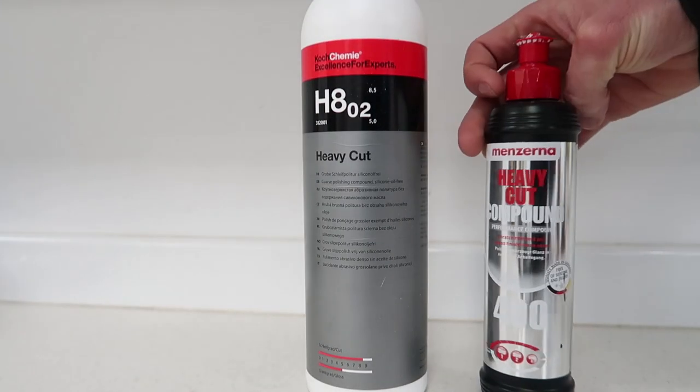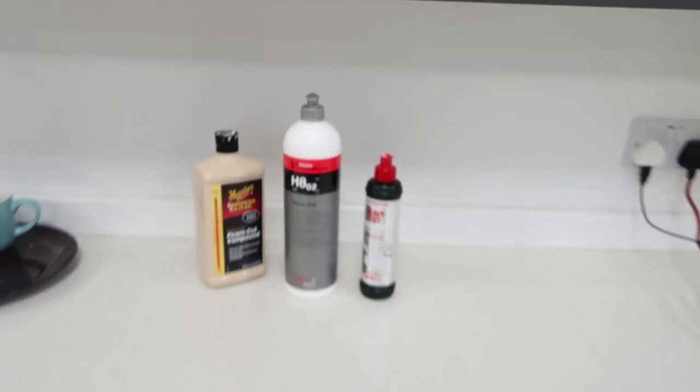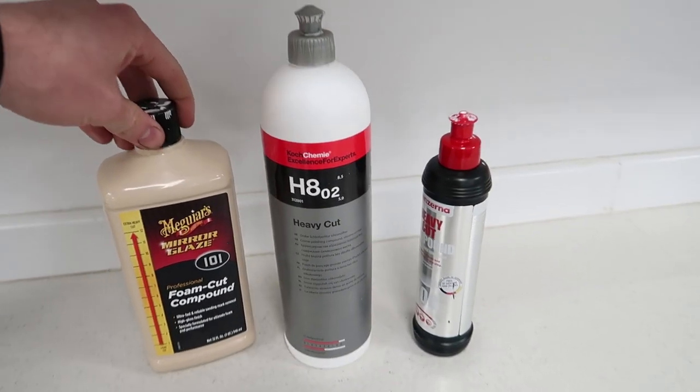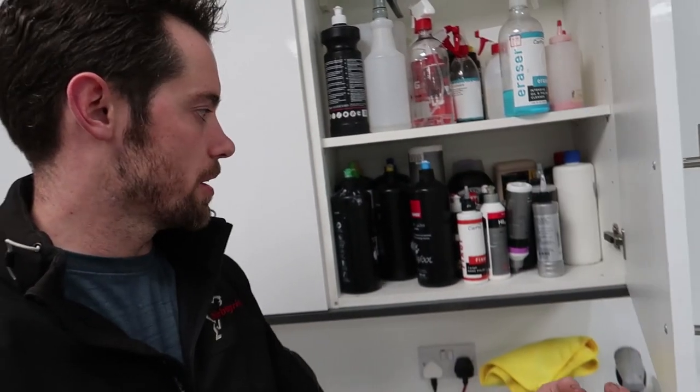So one of the questions that I'm always asked: what compounds and polishes do you use for corrections? For the most part, these are my three go-to compounds: Koch-Chemie, Menzerna, and Meguiar's 101. There's so much available out there on the market now, it's difficult not to get sucked into buying six of the same thing. Now, these are what I know, it's what I've stuck with for a short while now. If something groundbreaking hit the industry, I'd perhaps feel obliged to switch and try it, but I get on well with these.